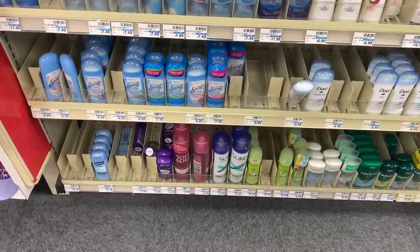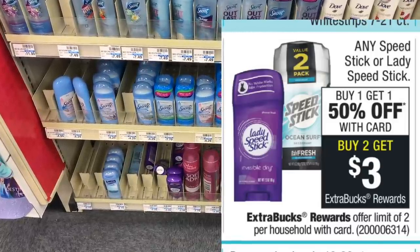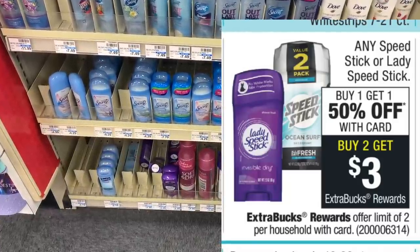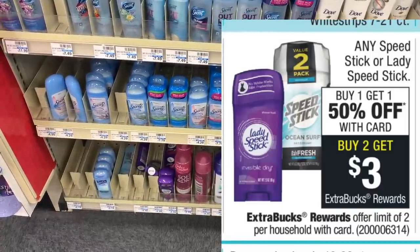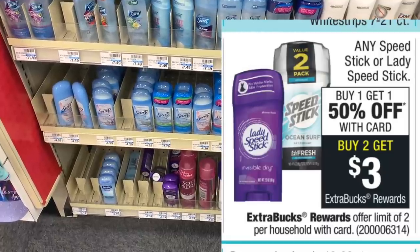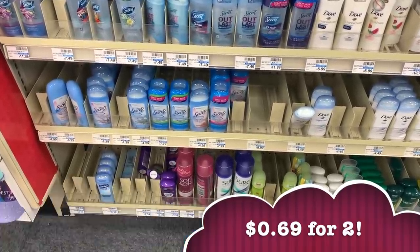Also, the Speed Stick is on a good promotion this week where you buy 2 and then you get back a $3 extra care buck. So they're buy one, get one 50% off as well. So you can buy 2. They're $3.39 each. What you want to do is use a $1 in-app coupon if you have it. And then we also have 50 cent off printable coupons or $1 off 2 manufacturer coupons from one of our inserts. I will have which insert linked down below. After your coupons, you're going to pay $3.69 and get back 3, making it just 69 cents for 2.